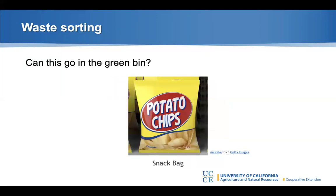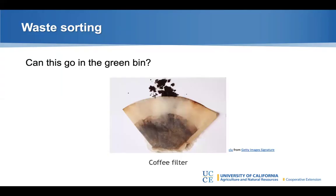What about a snack bag? Now this one, snack bags are made out of several different materials. There's like a plastic on it and a metal foil, and those things are fused together. They cannot be, at least at this point, separated. So those are never going to break down in a reasonable amount of time for composting. So that would not go in. And also because of that, the snack bags, at least where I live, cannot be recycled. And then a coffee filter with the coffee. So we would consider this food soiled paper along with food. So if your waste company takes food, then this could go in your green bin.